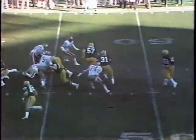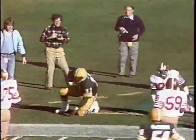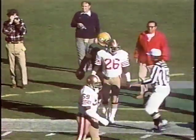Right on across. This is Ellis. Ellis to the 35. Ellis. First and 10 at the 23-yard line for Gary Ellis.